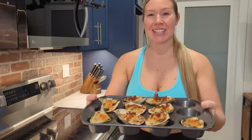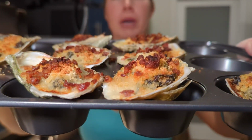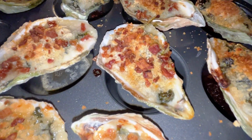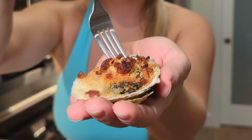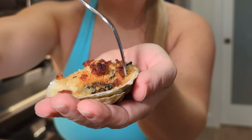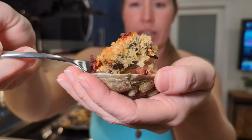All right, this is what the oysters look like after they have come out of the oven. They are so toasty. They were all bubbly. You saw some of those shots in there. The bacon has gotten really nice and crispy. So even though I removed the foot of the oyster, all of the cheese kind of melted to the side. So I do want to go in and sort of remove that, just loosen it up so I can get a nice big bite of all of that spinach, the cream sauce, breadcrumbs. Oh yeah.